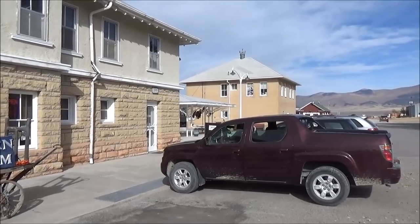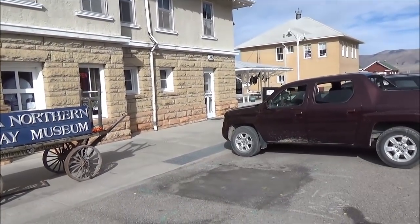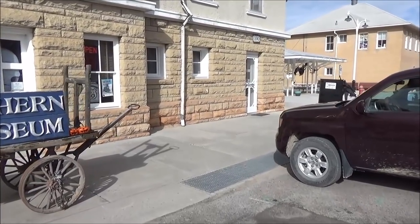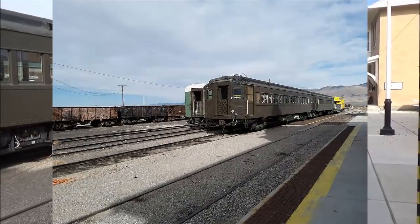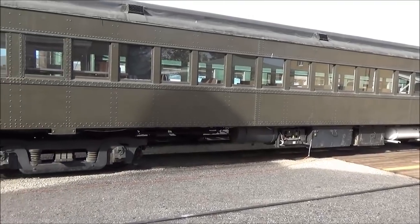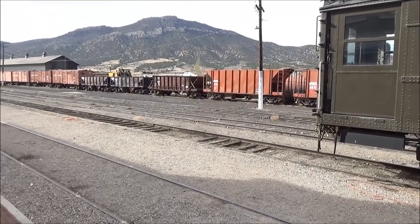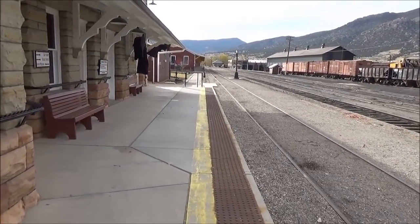We've got a pass to go over before we can get down to where there's even a transmission shop. But we're going to go check this out and let the truck cool down, even though it isn't hot, and see what happens. I guess we can go down here. What'd she say, two blocks? That's what she said. That's a long walk.